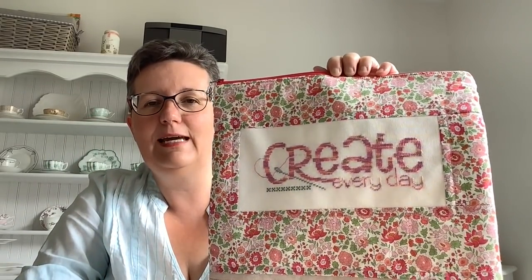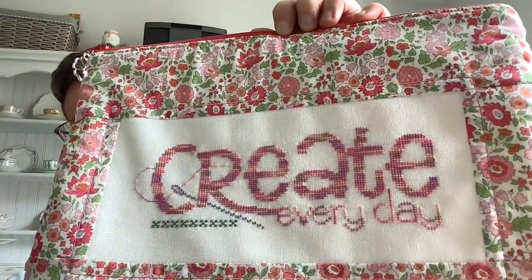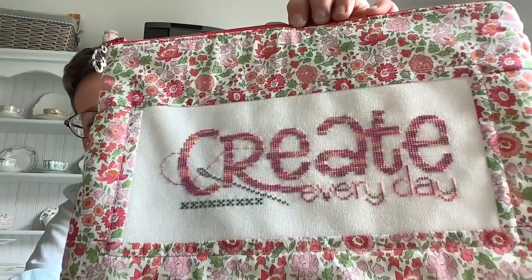Now on to the stitching, which is what you came for. I have another fully finished object, folks. It's unbelievable, two in a row. But here you go. This is the Teresa Kogut Create Every Day, the free pattern that I told you was available on the Fat Quarter Shop website. You saw that I had stitched it in the Sulky threads, which were just gorgeous. I was really happy with it.